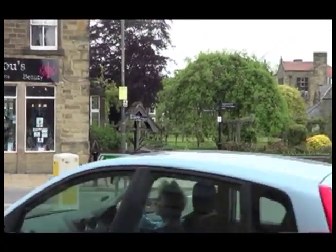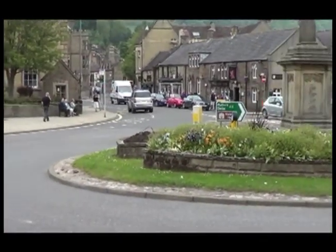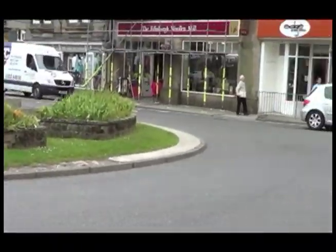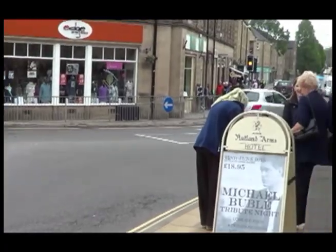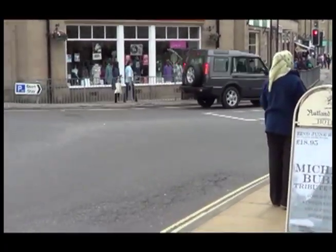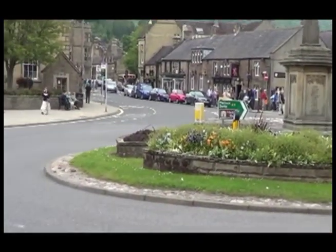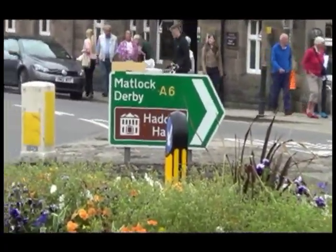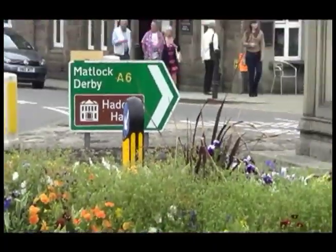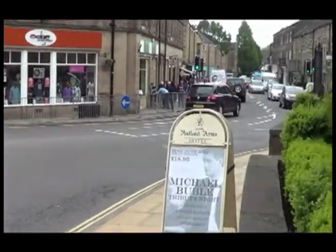So sitting in front of the Rutland Hotel, in front of the roundabout here at the beginning of town, you can either go up there or up this main street here, which is also the road to Matlock and Derby and Haddon Hall. Haddon Hall is that fabulous place where they filmed Pride and Prejudice and several other of those novels of that era.